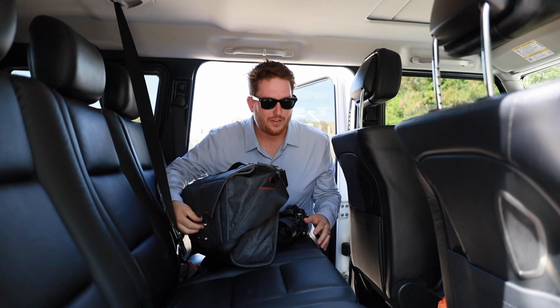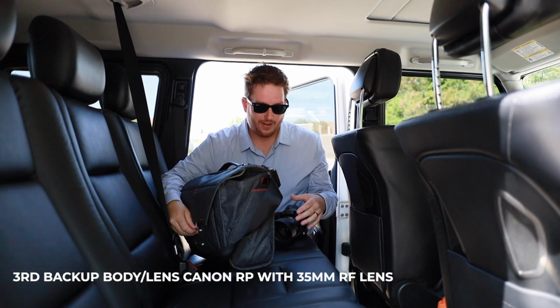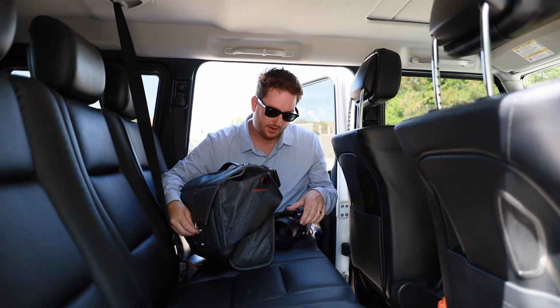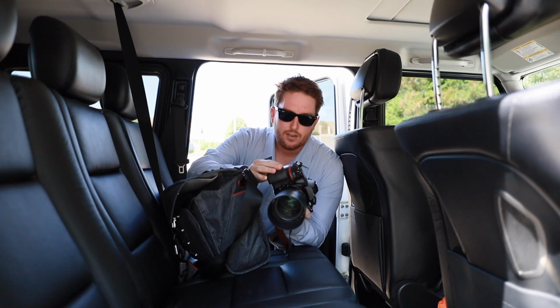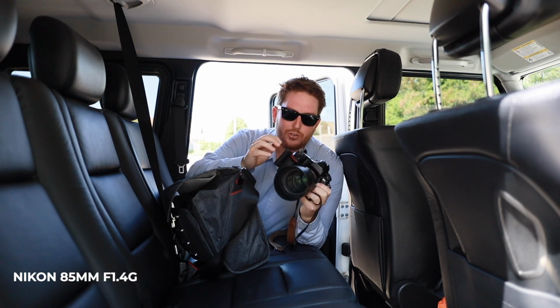So my backup of all of these backups is what I'm actually filming on, which is the Canon RP with a 35 millimeter lens. Right now there's a 24 millimeter lens on it, but that's just for video purposes. On a regular day, a 35 will be on there. And then my main camera body is this Nikon D850 with an 85 millimeter 1.4G on it.